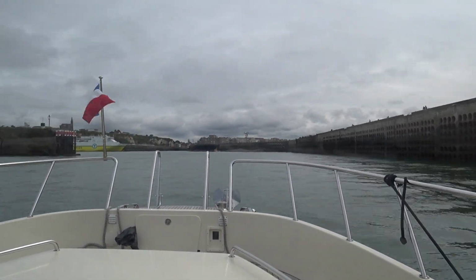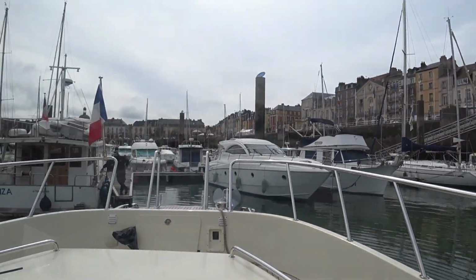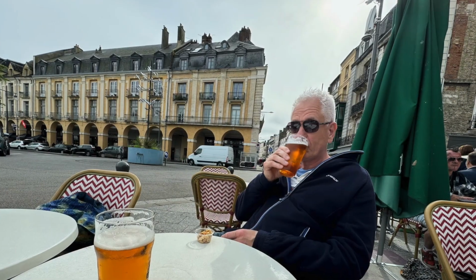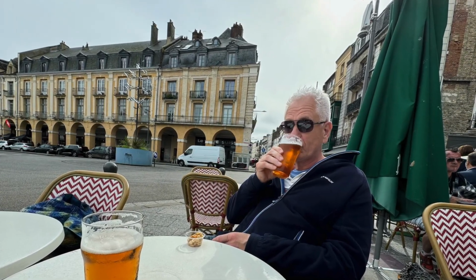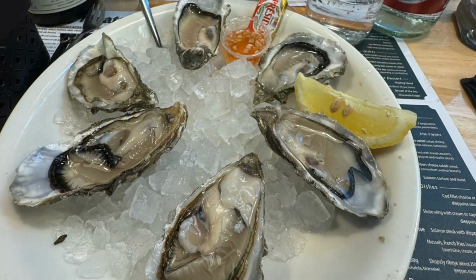At Dieppe we are met in the marina by the harbour master, who gives us a nice berth. After 5 hours and 112 nautical miles, it's time for the traditional welcome beer. But we do so on a terrace along the quay. For the first time we have a real holiday feeling here.